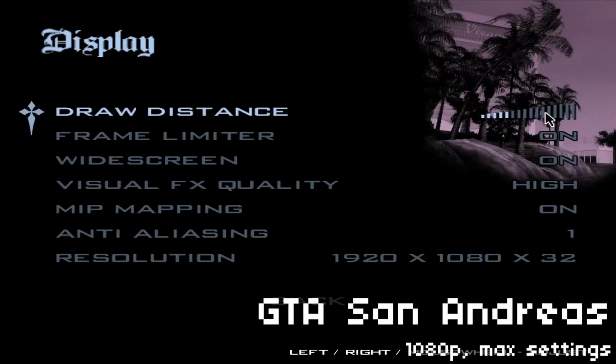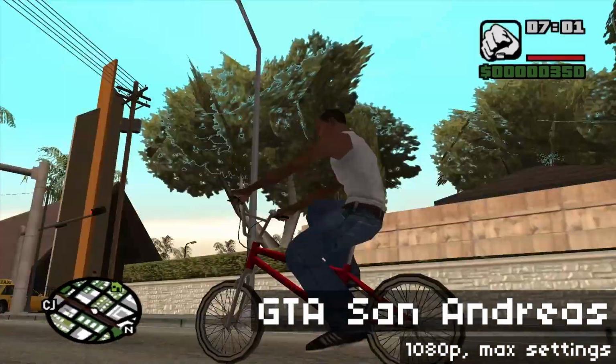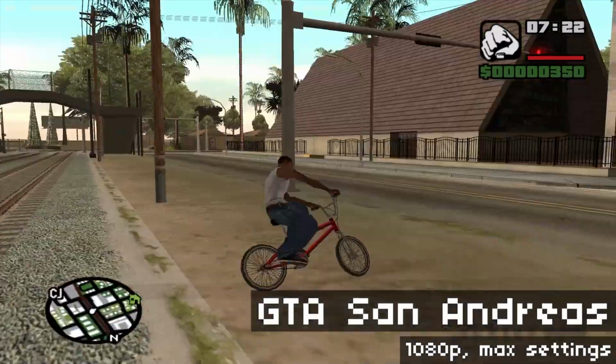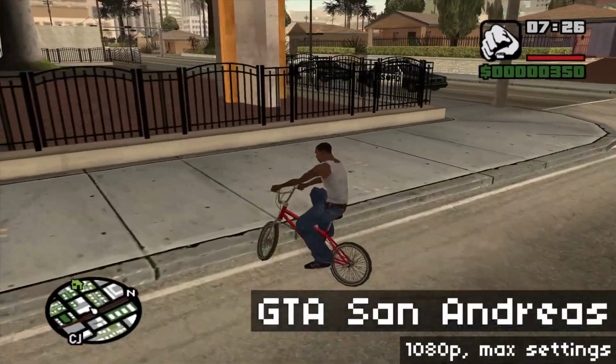Another game from that generation is GTA San Andreas. Yeah, we're running at 1080p with max settings, and I couldn't get the overlay to show the FPS, but, you know, as you could see, it's playing just fine. This really was another amazing game on the PC.